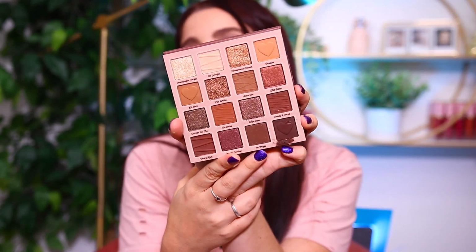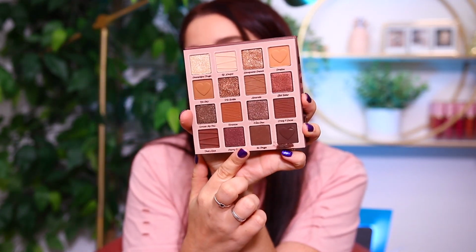And then also the Not a Box of Chocolates. I really enjoyed this palette. I really love brown smoky eyes, kind of like what I have on my eyes right now, and this one is perfect for that. I loved the shades that they chose for this one. I loved the little chocolates in there. I thought it was so cute. The packaging, I thought they really did a good job with this palette.